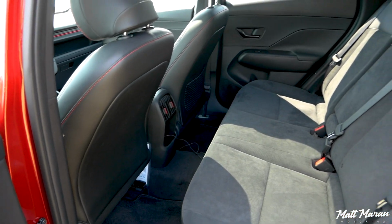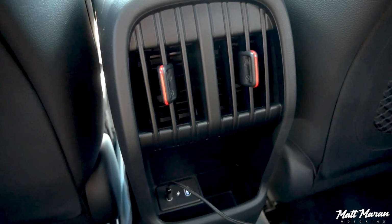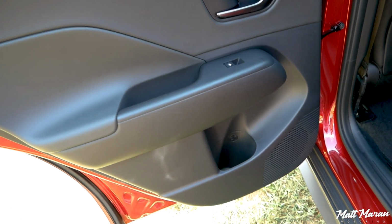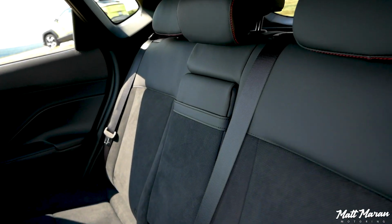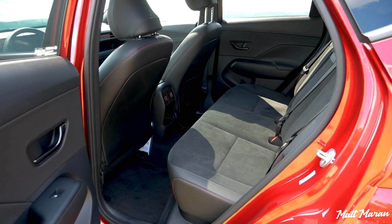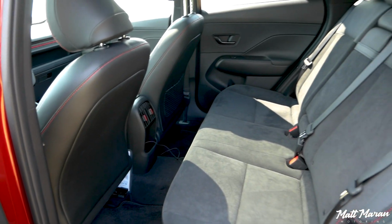Another great addition is you now have rear air vents here on the upper trims as well, and that's something you didn't have previously in Konas, and a lot of the others they compete with don't offer as well. You have a fold-down center armrest with cup holders, pockets in those doors, and that seat also does recline a little bit, and just a really nice back seat. And if you go for the electric Kona, you also have a flat floor back there, so you won't have the little hump that you have here on the gas-powered versions, and that'll give you even more space theoretically as well. So a really well done back seat.